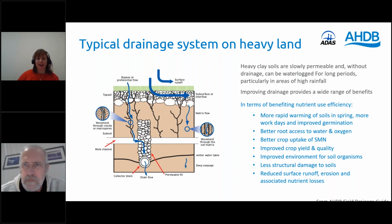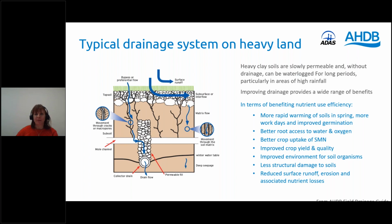Just to give some more general background information. As Dave has been explaining, these are heavy clay soils and they're very slowly permeable. So it's essential that they are drained, and without drainage, they can be waterlogged for long periods, and particularly in areas of high rainfall.